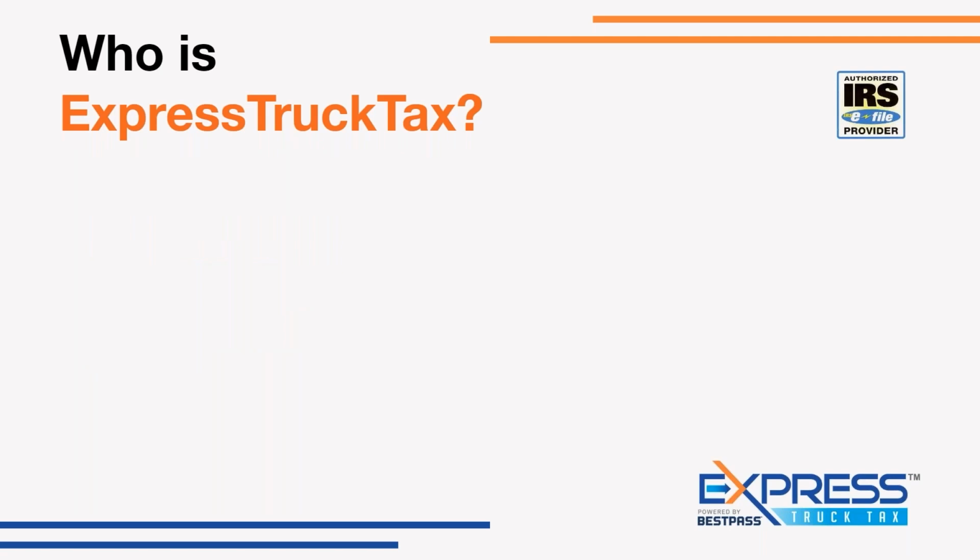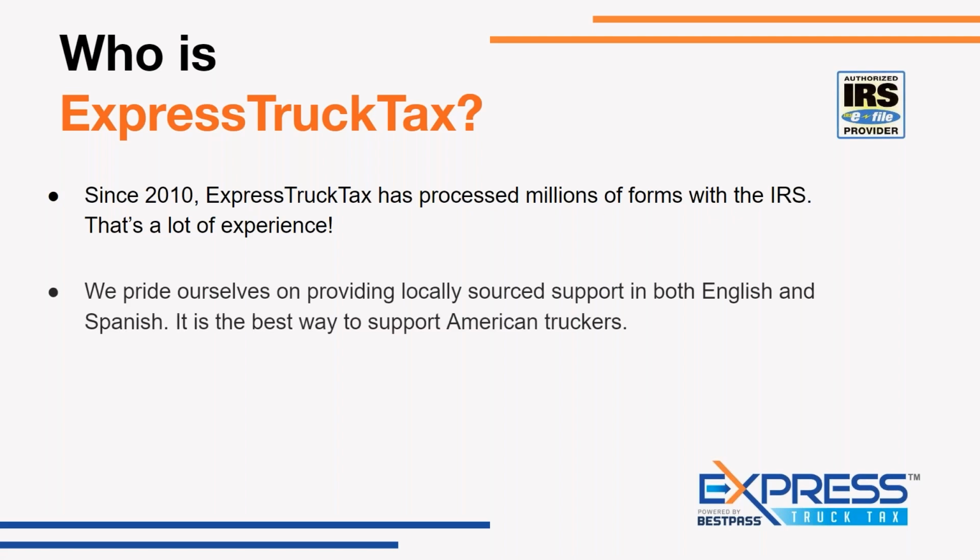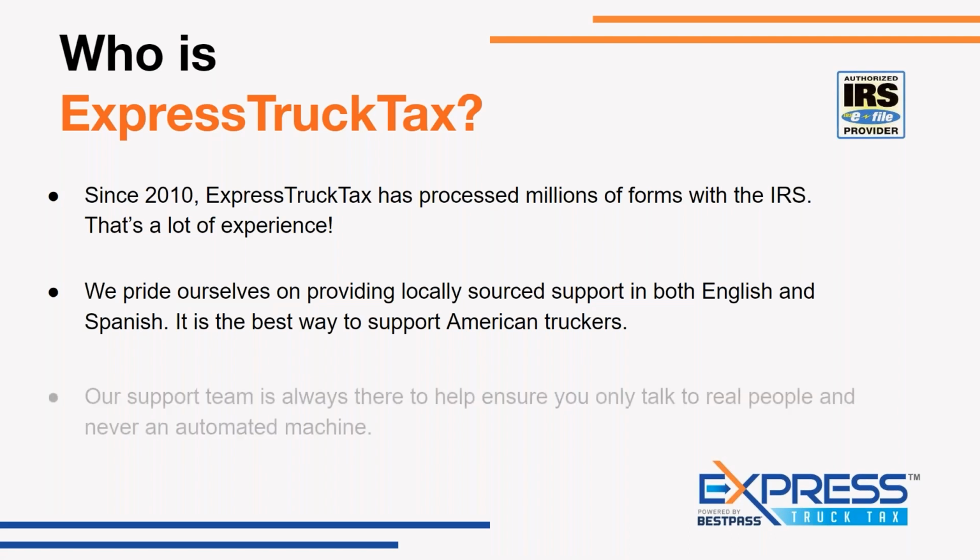So just to jump right in. Who is Express TruckTax? We've been in the business since 2010. We've processed millions of forms of 2290s, 8849s, and amendments with the IRS, and that is a lot of experience. The #1 thing that we pride ourselves on is providing locally sourced support in English and Spanish, and that is huge. It's the best way to support you as the American trucker.